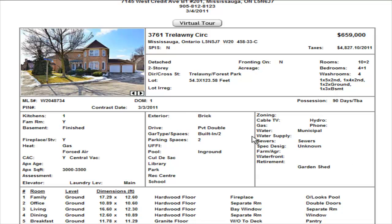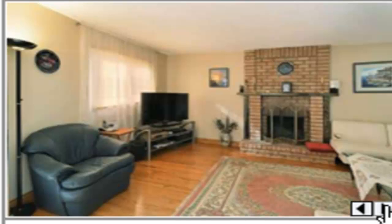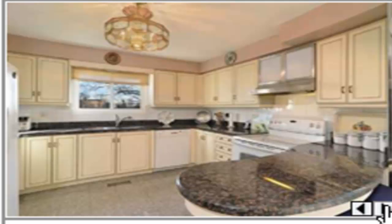This one, 4 bedrooms, 3.5 washrooms. There's a washroom in the basement. Pardon me. There's a shot. They have the fireplace. There's hardwood floors. This also has a family room on the main level. It also has an office. So if you work from home, this might be one that you might want to consider.